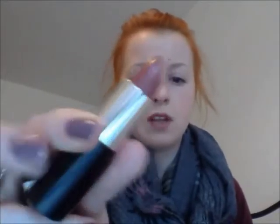So here's a colour. Now this is from Collection 2000 or Collection, I'm not sure what they're calling themselves at the minute. This is from the Lasting Colour collection. And this is number 13 in Vintage Rose. And this is what the colour looks like. Now it's kind of like a brownie reddy pinky colour is the only way I can describe it.